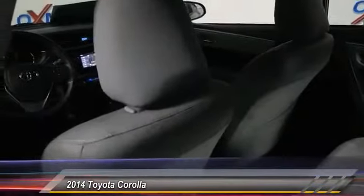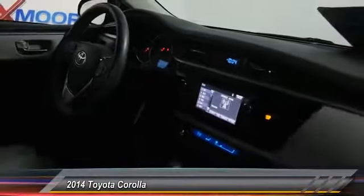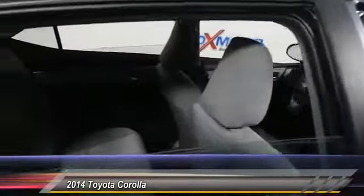center armrest, power windows, rear window defroster, electronic stability control. This vehicle offers reliability and good looks at a great price. So come in and take a test drive today.